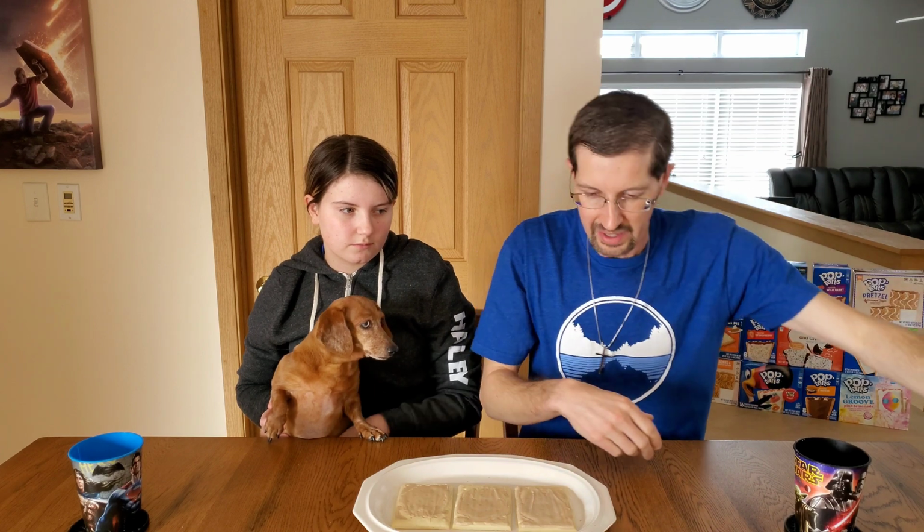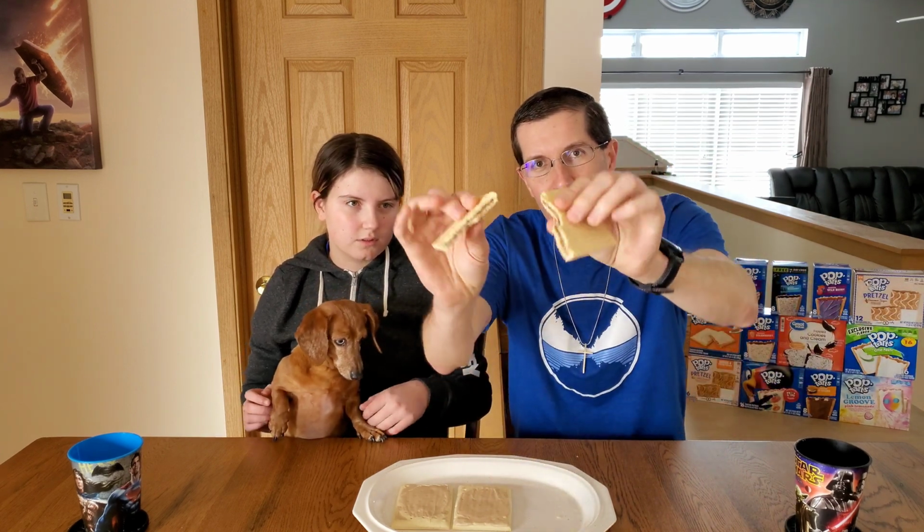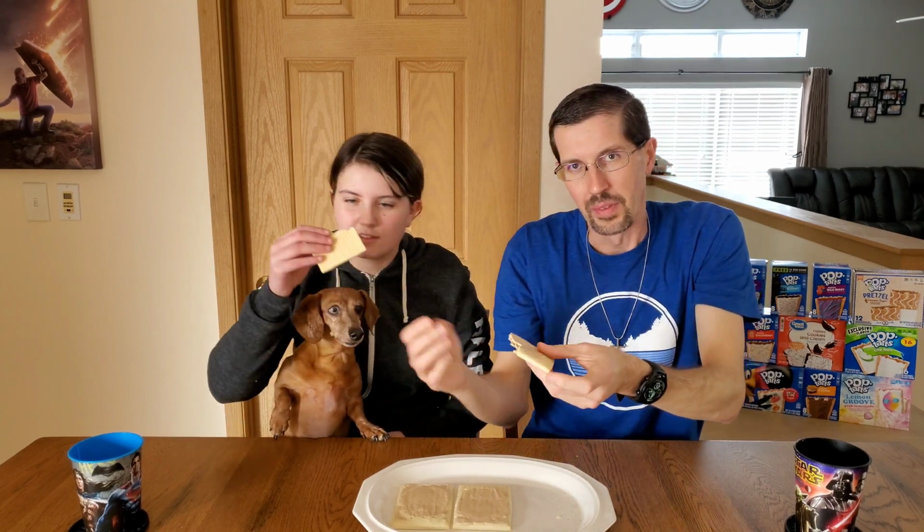Alright, so our first flavor, we're going to go frosted brown sugar and cinnamon. Alright, and we will start out with the toasted variety, and you kind of get a peek in there and see what it looks like inside this. Alright, here we go.